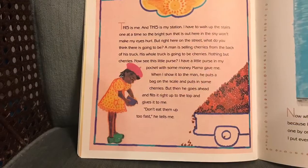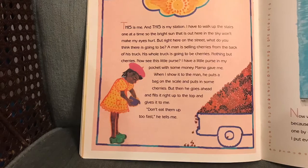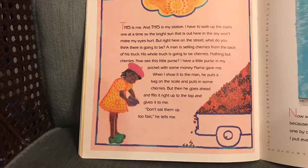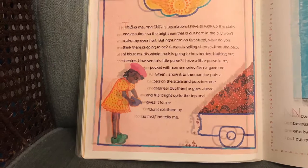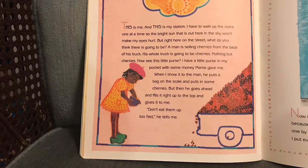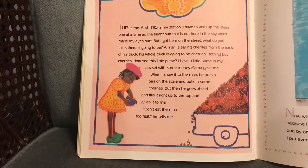"This is me, and this is my station. I have to walk up the stairs one at a time so the bright sun that is out here in the sky won't make my eyes hurt. But right here on the street, what do you think there is going to be? A man selling cherries from the back of his truck. His whole truck is going to be cherries."